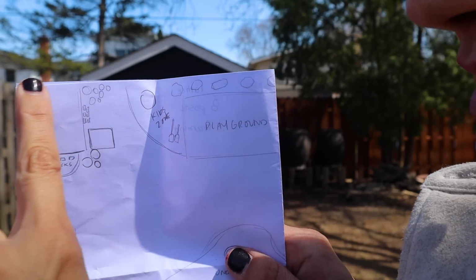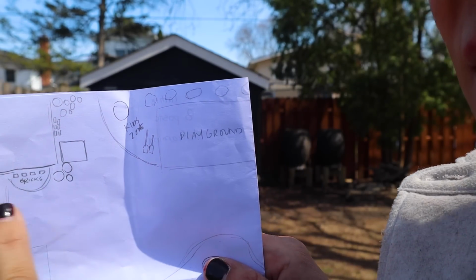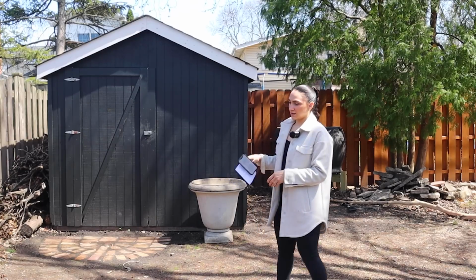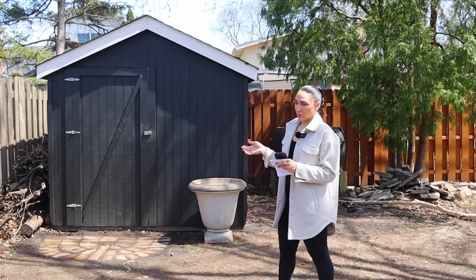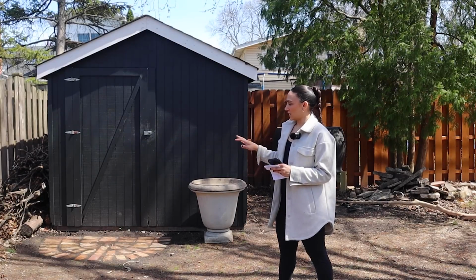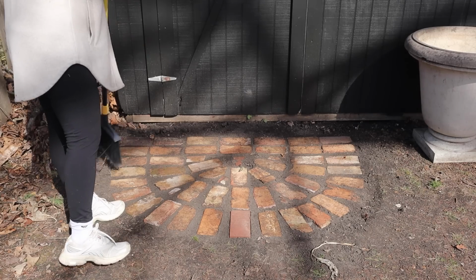Okay, that brings us to the left back corner, the shed. The second coat of paint was completed the other day during a nap. So it finally is covering all of the red. I love how the color turned out. I love how the bricks turned out. I did it exactly like the picture.